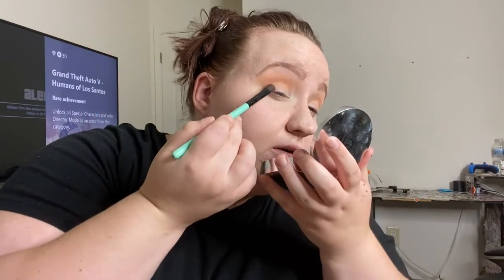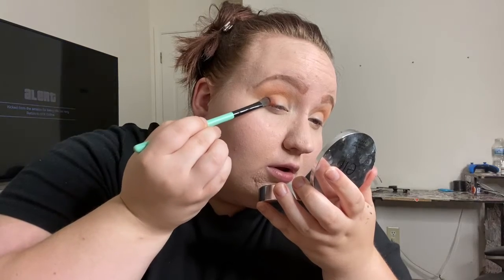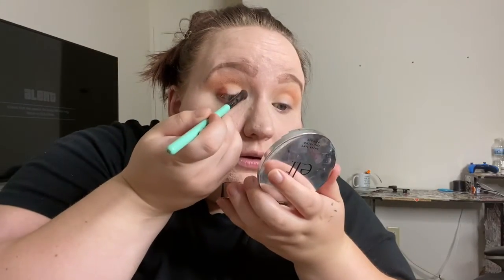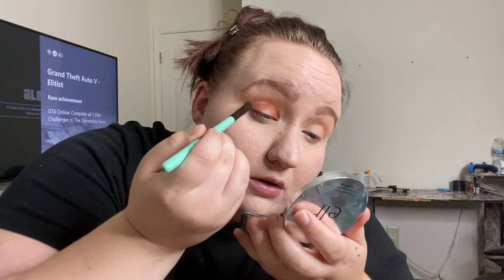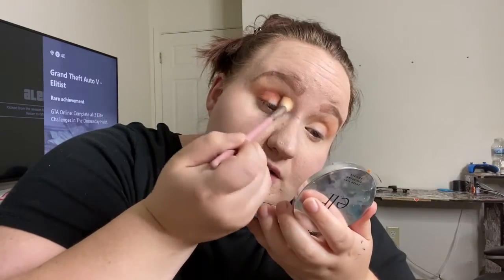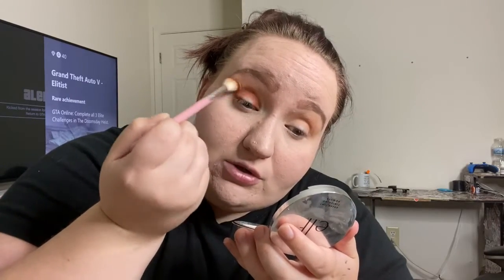So I'm gonna press this on the outer corner. Well, this one still has nice pigment. And then I'm gonna go into the inner corner. And I am going to connect them in the crease. So I am gonna take that first brush and put more of that magical shade and help blend into the crease. Or, you know what I mean, blend that potion shade more.